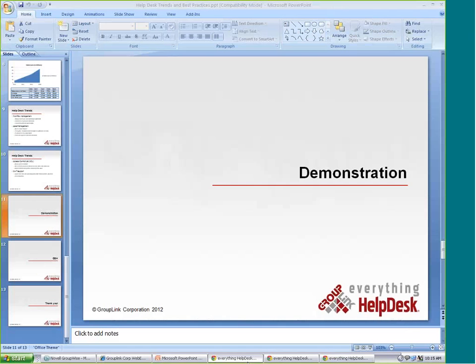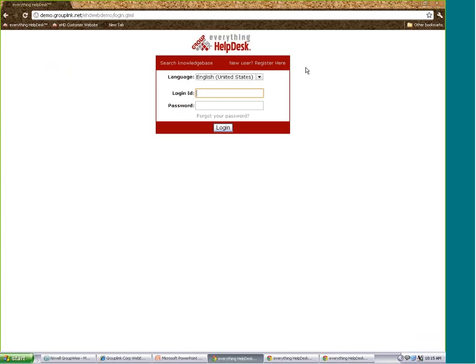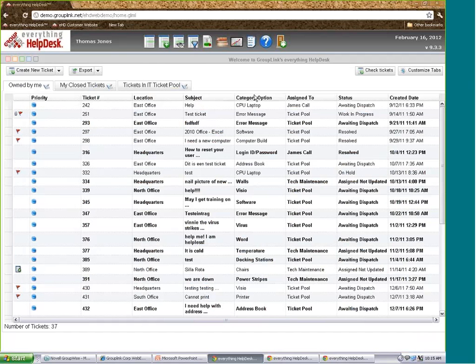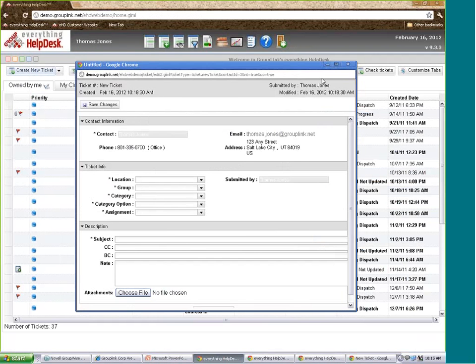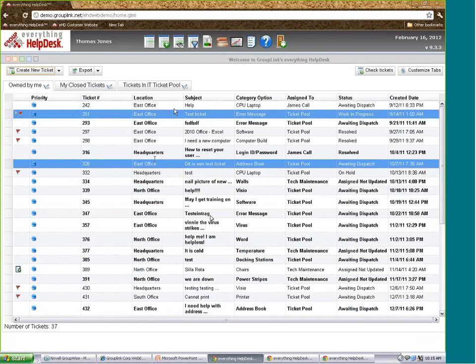Let me pull up my demo here. I'm just going to start off by showing an end user side of what they would see, and then we can jump into a technician manager and some of the differences here for us. So you notice right now I'm logged in. My name is Thomas Jones, just an end user here for us. I'll explain this page right now.